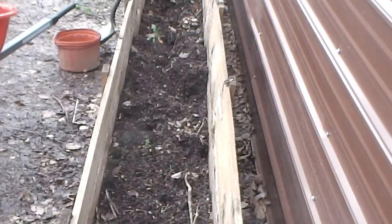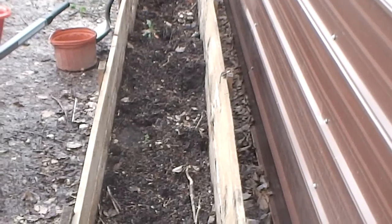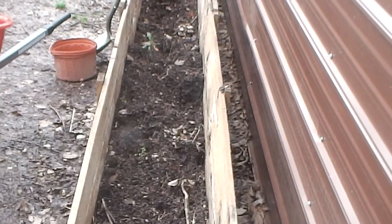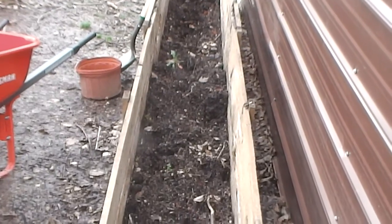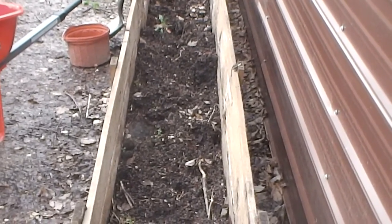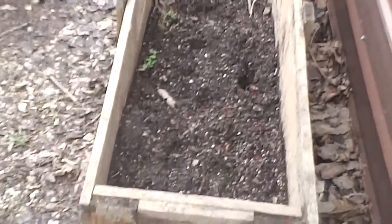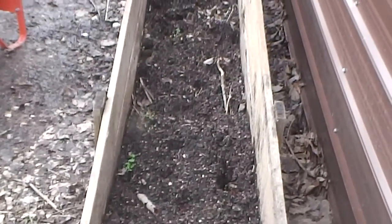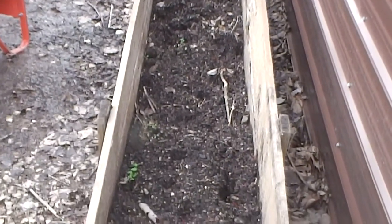And plus, it keeps the kitties out of my bed. That way they don't dig and try to use it for a giant litter box. Since ginseng requires partial sun and well-drained soil, before we put the dirt in, there's sticks and leaves on the bottom of it. So that'll help keep from loosening some of the dirt out of the bottom of it.